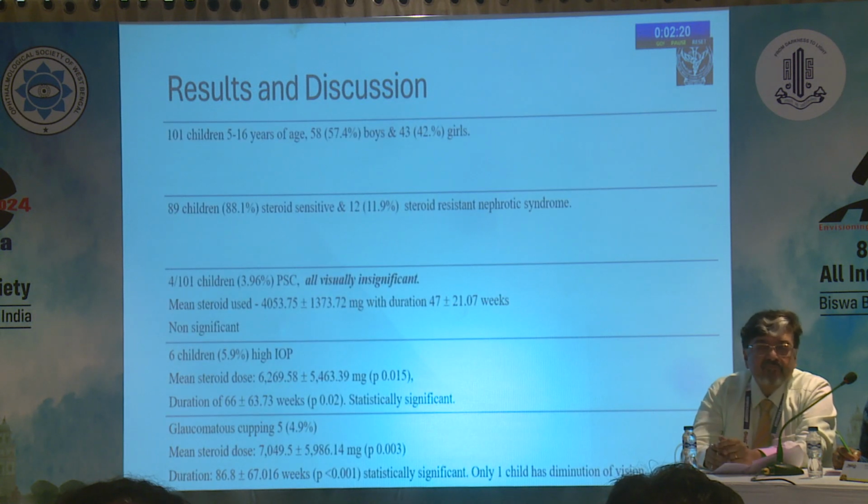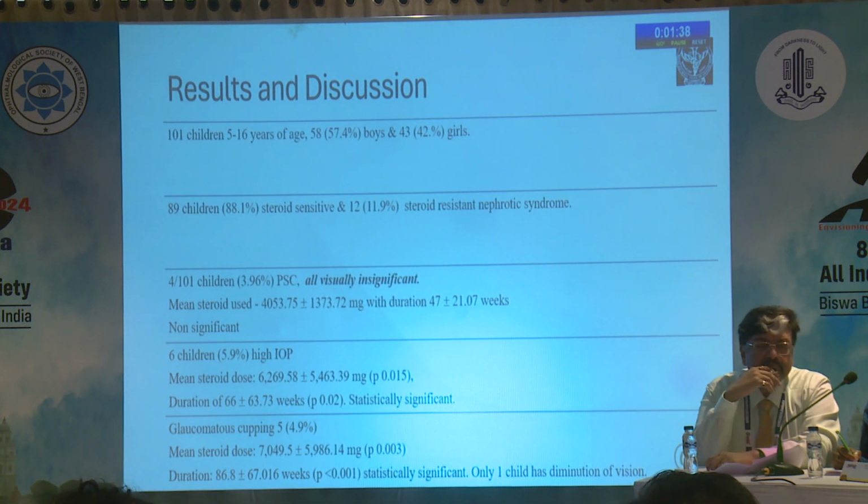So we included 101 children, around 57% being boys and 43% being girls. 88% were steroid sensitive nephrotic syndrome, whereas around 12% were steroid resistant. We found that around 4% of children had the posterior subcapsular cataract, although all of them were visually insignificant. The mean steroid use was around 4,000 plus minus 1,300 milligrams with an average duration of 47 plus minus 21 weeks. It was not significant as compared to the children with clear lens. Whereas six children, around 6%, showed a high IOP spike where the duration and dose were statistically significant, as well as we saw glaucomatous disc changes in around 5% of children.